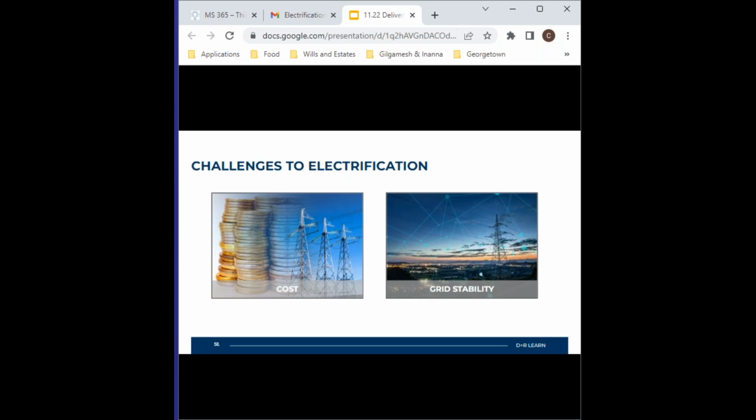And so if every building switched from gas to electric heating, cooking, and cooling overnight, that's a massive immediate shift, and the grid might not be able to meet all that demand at once. Okay. So then how can we mitigate these challenges?